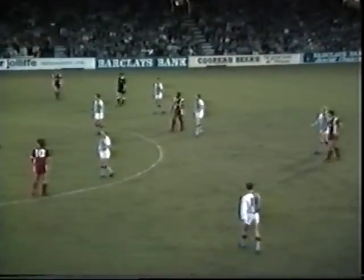Bishop. Bond. Newson. Sellers cuts it out. And Miller down the line looking for Garner, but Williams is there. Aylott to O'Connor. Morrell on the overlap wins the corner.